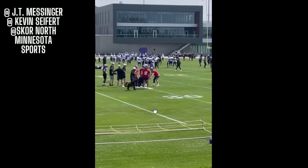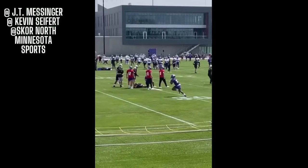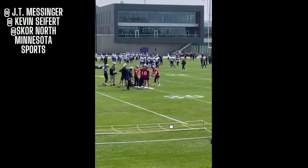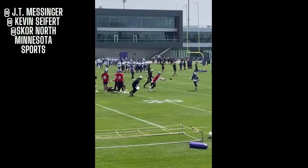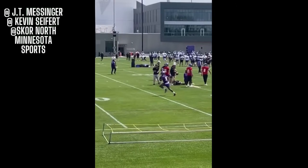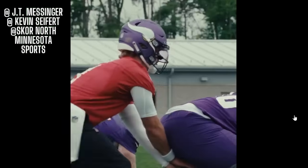But again, another look at this wide receiver corps. There's JJ, a little quick toss to Aaron Jones afterwards. Trying to build this chemistry up, man, because remember, they did not play too much at all last year. So again, trying to get that chemistry up to where it needs to be. Overall, OTAs have been really good for the Minnesota Vikings.